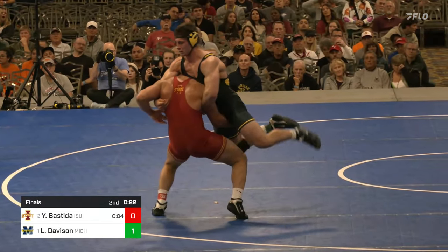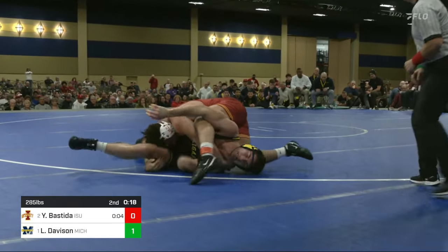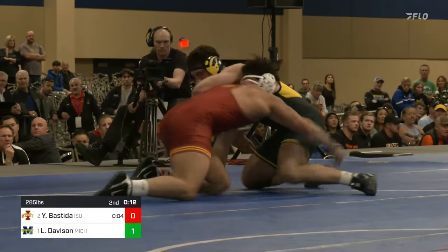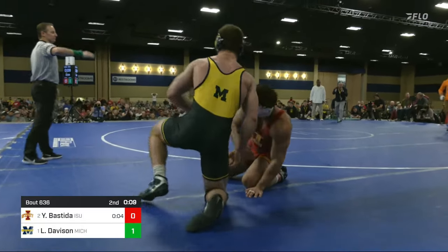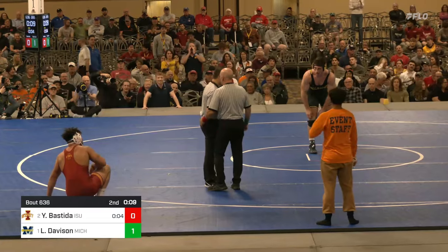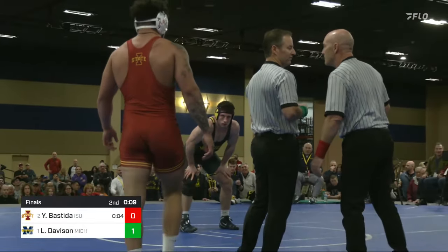Oh, nice little. Wow. Oh, my gosh. Look at this carry. He's in the air looking for the takedown. Nothing yet. Passing the leg is Lucas Davison. No points. And now hipping up in. Davison now doubling off. It's a single leg for Bastida. Oh, my goodness. Off the mat, out of bounds. What was that? What an exchange. The carry had him up, up, up in the air. But Davison was able to recover.